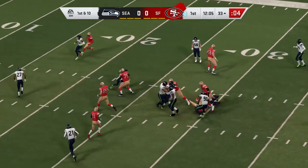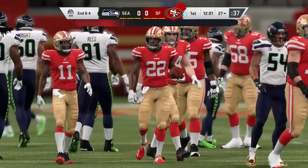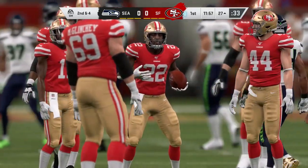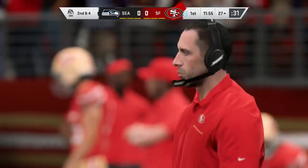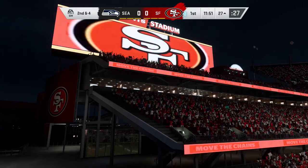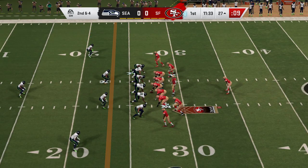On first down, here's Breida. He'll get a nice chunk there on the first down run, and it's second and 4. All right, Brent, I know we're in the early going here, but those kind of runs are going to open up a world of opportunities for this offense going forward.